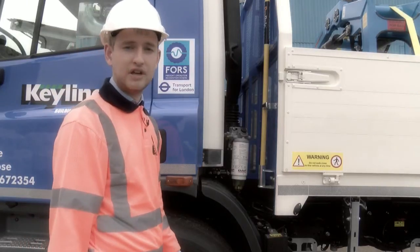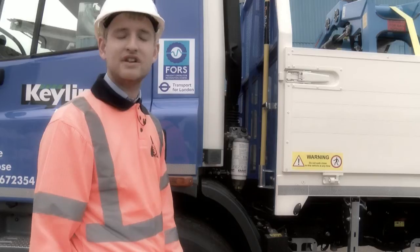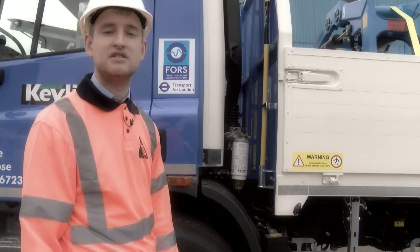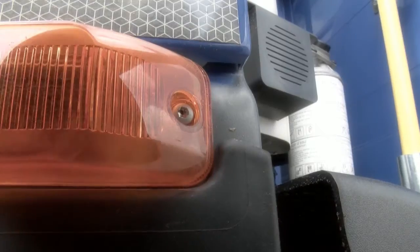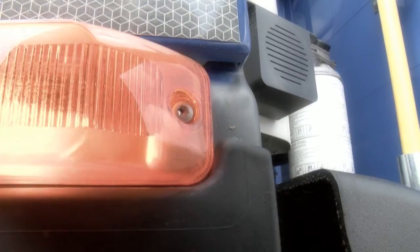This is the audible warning for the side scan. Now what this does is when the left-hand indicator is turned on, this will give an audible warning that says, warning, this vehicle is turning left, to any cyclists or pedestrians that are coming up the near side of the vehicle. Caution, this vehicle is turning left.